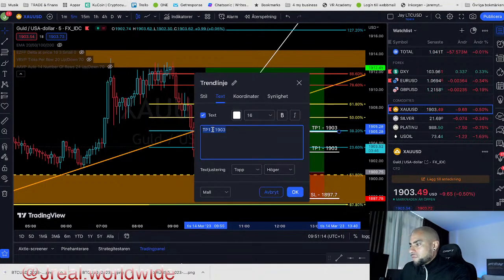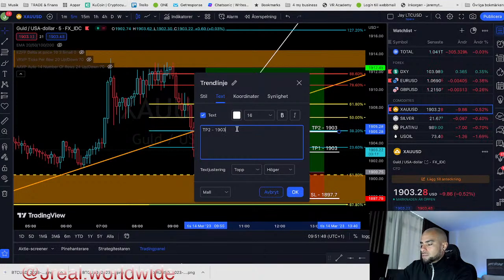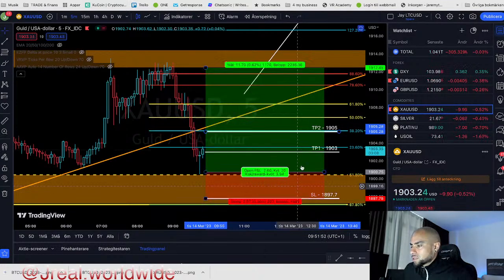1905. We always want to have a take profit at the 38.2 Fibonacci retracement. Why is that? Because the 38.2 Fibonacci retracement is a very strong reversal zone on the retrace. You don't want to have it exactly on the 38.2 Fibonacci retracement. You want to have it just before, because sometimes the market turns just before the level. That level would be in this case 1905 and just underneath. So 1905. I would just do it like this. That's good.